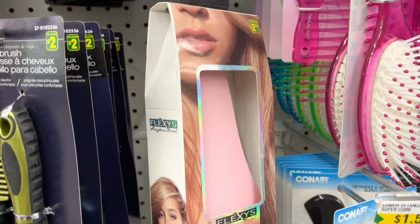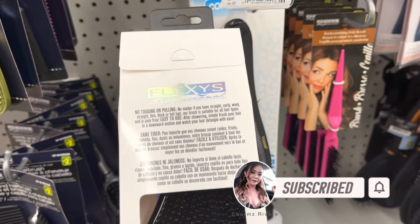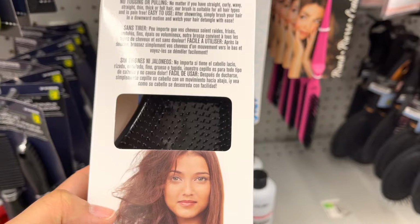First stop I came across in the beauty section is this Flixis Professional for detangling and curl clamping. Great for shower use, combing through curls with conditioner, removing tangles, or shampoo massaging to clean the scalp.